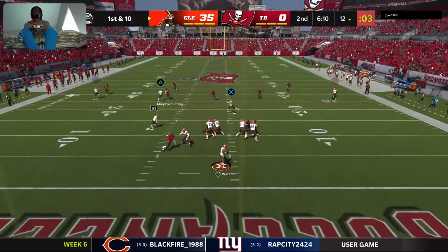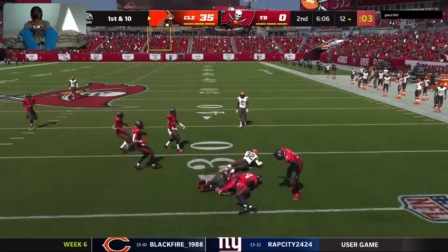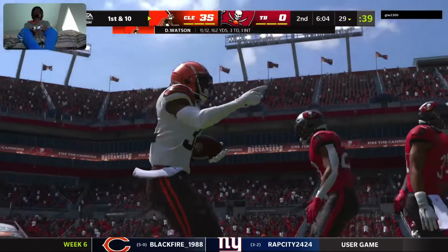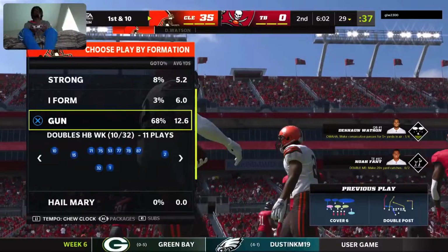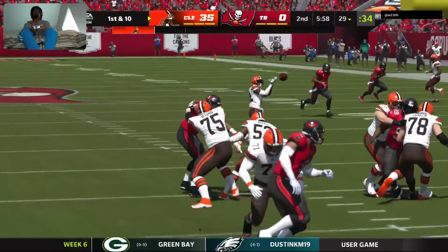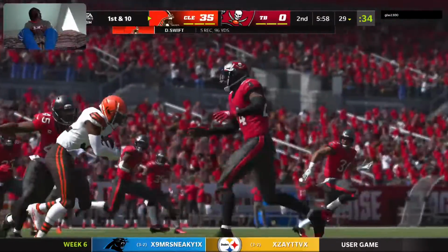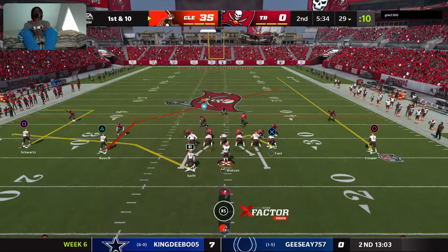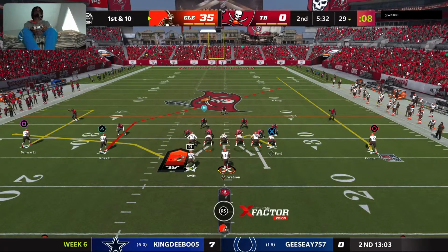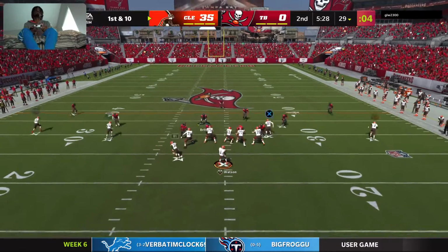On 1st and 10, Watson. He'll find Swift out of the backfield. And he'll be taken down, but not before he gets his football out shy of the 30 to the 29. Another catch for him there on this drive, Brandon, and it looks like they're going to utilize him out of the backfield any way they can. And that time they pick up a 1st down. So now on defense, do you assign a man to him and try and cover him before he gets going?